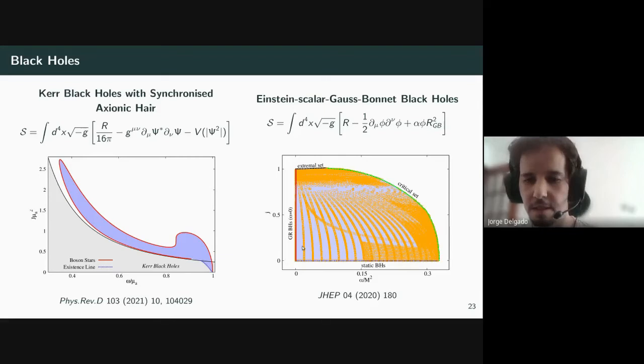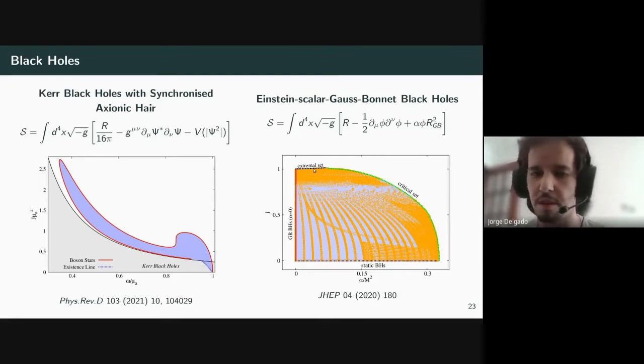And at the thresholds of this domain, we have the Schwarzschild black holes in the red line, the static black holes without any spin. We have the extremal set, which corresponds to solutions with a vanishing Hawking temperature. And then we have the critical set, which is the last line of solutions before they start to not have any event horizon. So they are naked singularities.